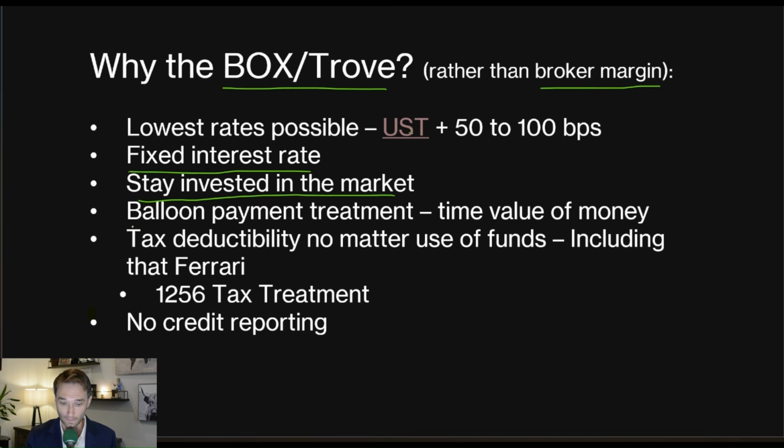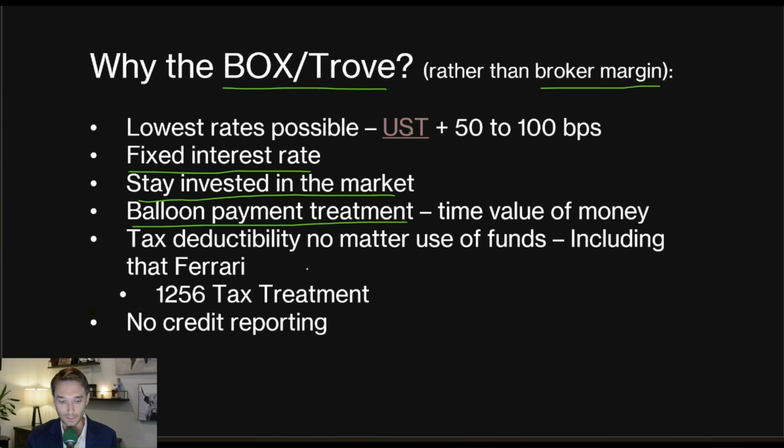This one is, though, the balloon payment treatment. You don't have to make the payments. I'm going to suggest that you do to lower your risk. I'll show you why. But you don't have to. Therefore, you can remain fully invested or even invest more in the market. This one's huge, and I didn't include this one in any of my calculations. I should be very clear here. None of this is included in the calculations.